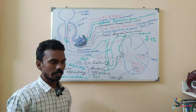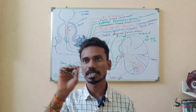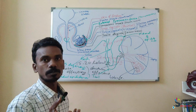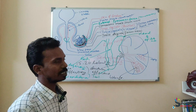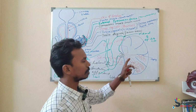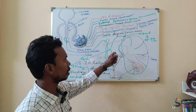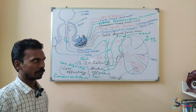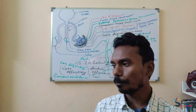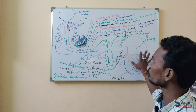Now there was a question in the previous year, a matching, sequential question, asking what is the actual path that your sperms are going to follow, or what the anatomy of this testis looks like. The correct sequence was the seminiferous tubule, then Rete Testes, then Vasa Efferentia, then epididymis, and then Vas Deferens. You may get some kind of question upon the anatomy of this testis.